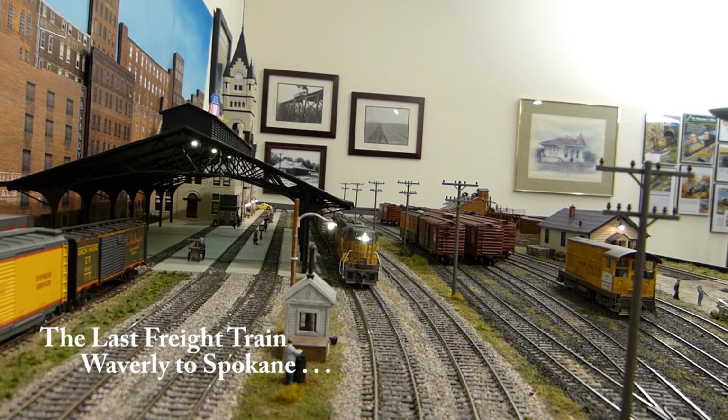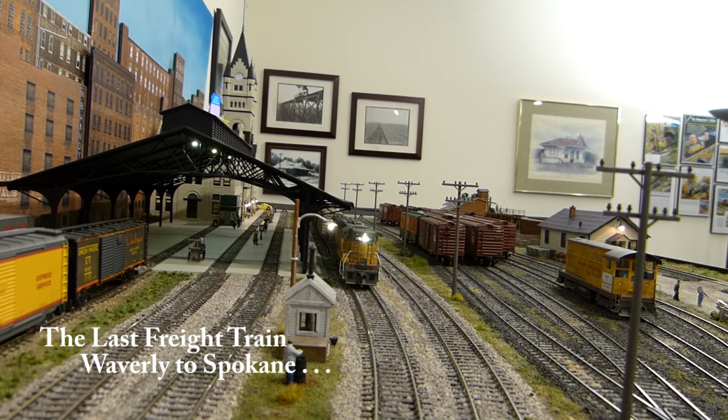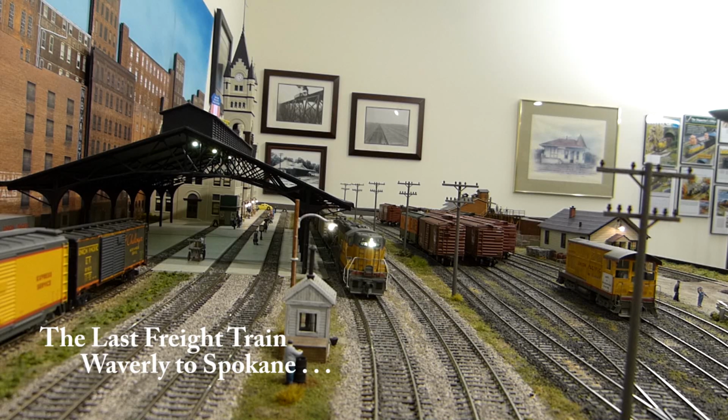With the end of operations on the Willow Creek rapidly approaching, I thought it was only fitting to follow one last freight train as it makes its way from Waverly, through Bucky's Crossing, and off the layout to the Spokane staging yard. I'll let you enjoy the ride without my commentary.